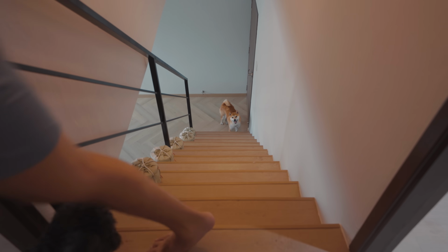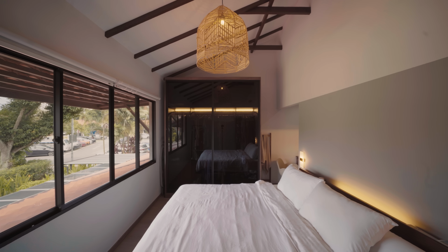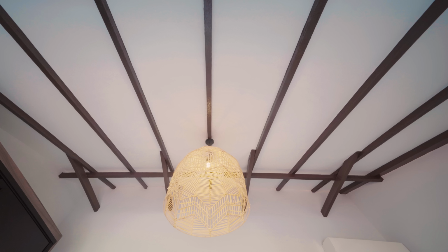The space on level 2 generally is much smaller than on level 1, and we did see other houses in the neighborhood having a vaulted ceiling. They essentially knock off the initial false ceiling and make the ceiling follow the shape of the roof, and there are wooden beams there.